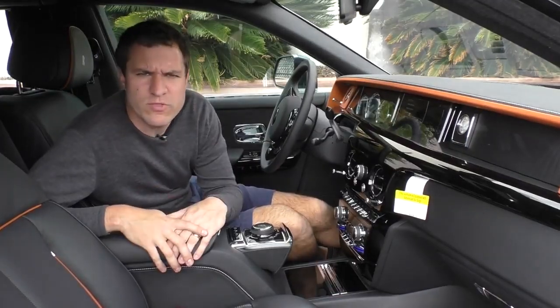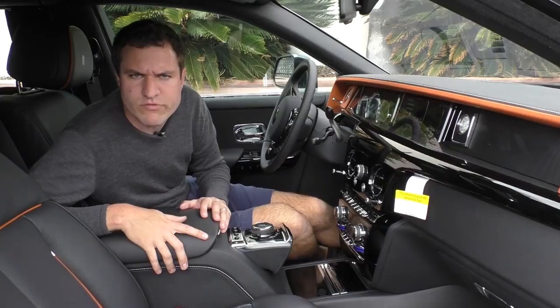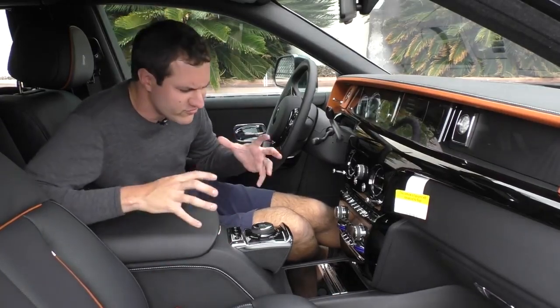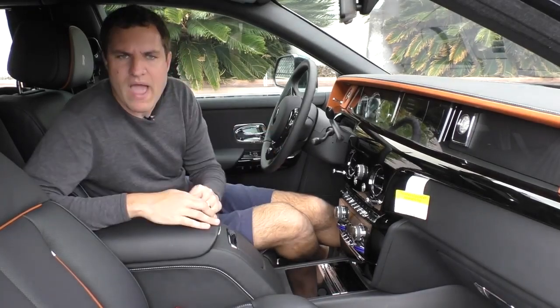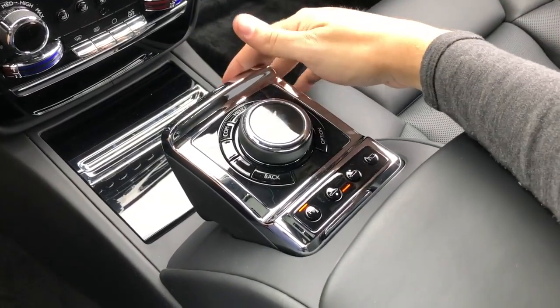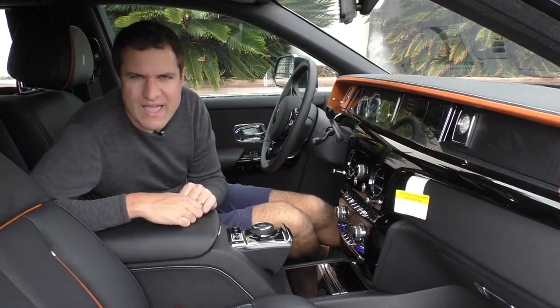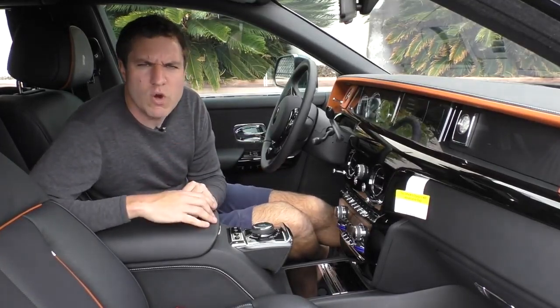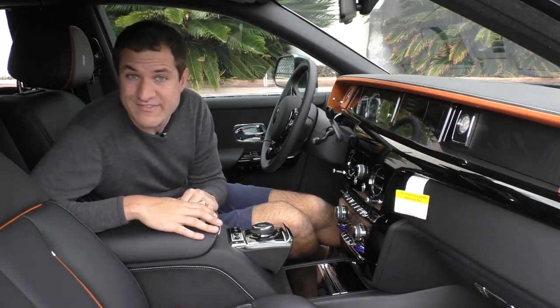Next up, another kind of cool thing is the infotainment system controls. You can see they're right here in the middle like they are in most cars, but maybe I'm an old person and there's just too much going on in here and I'm getting flustered. Well, I can just put them away. Now the infotainment system controls are gone, and if I want to bring them back out again, I can just push it and they pop back out. You rarely find a car with retractable infotainment system controls, but the Phantom is that car.